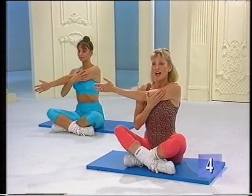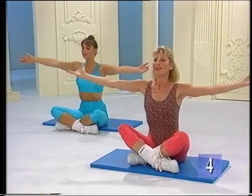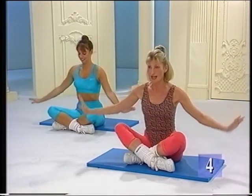Back straight. Pull up. Now open both arms. Come up and relax down. Good. Open the chest again. Nice wide position and down.